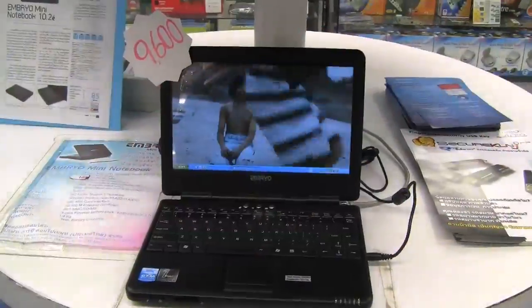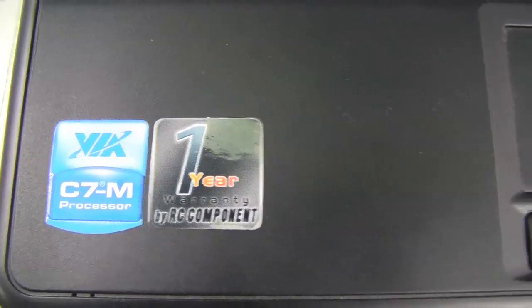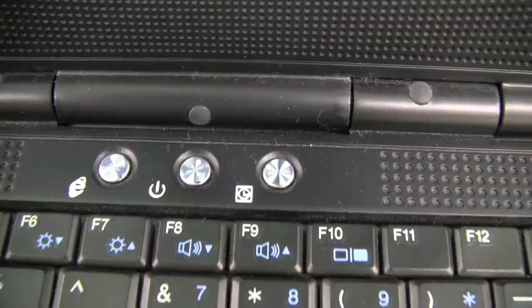Here we have the Embryo 10.2-inch mini notebook. It has a VIA C7-M processor at 1.6 gigahertz. Pretty decent sized keyboard, pretty good responsiveness. At the top there we have a quick start, power on, and a hotkey for the internet. At the top we've got a 1.3 megapixel camera. There's a microphone up there, and there appears to be a second microphone down here.